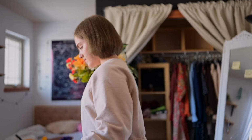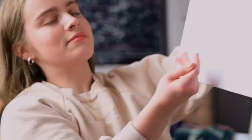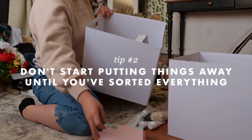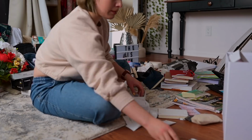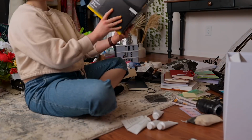As you're going through everything, you might start changing your mind and moving stuff between boxes, which is fine, but because of that, I think it really helps to fully finish deciding what you're keeping and what you're getting rid of before you start organizing and putting stuff away. Also, I think the putting stuff away part is just the most fun, so you can save it for the end as your reward. Let's talk about sentimental items.